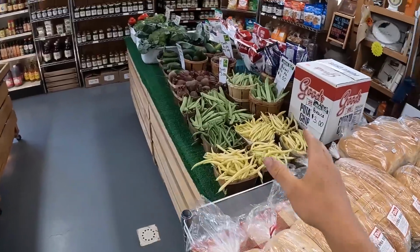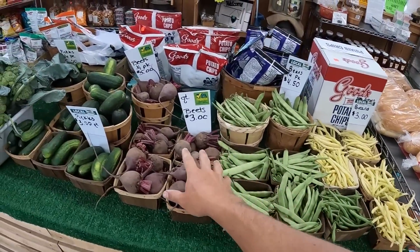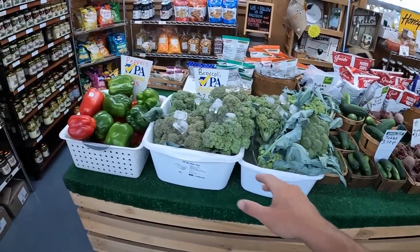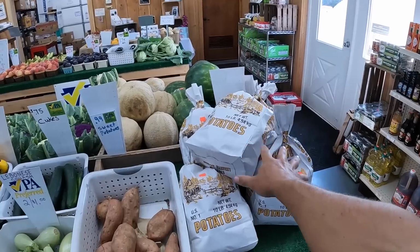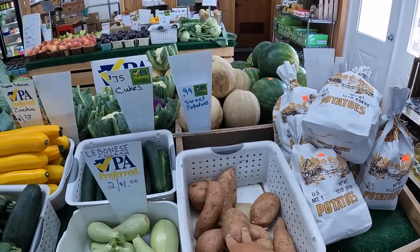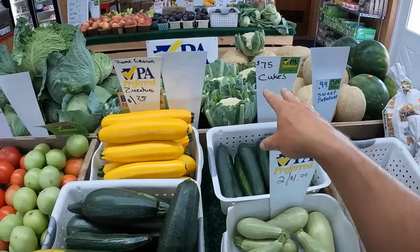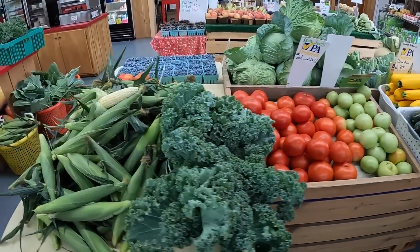Over on this table we have our yellow beans, green beans, flat beans, red beets, pickles, broccoli. All that's ours, besides the peppers, which are not yet. Over here we have potatoes, which are not ours. Neither are the sweet potatoes, but the squash, cucumbers, zucchini, tomatoes, that's all ours.